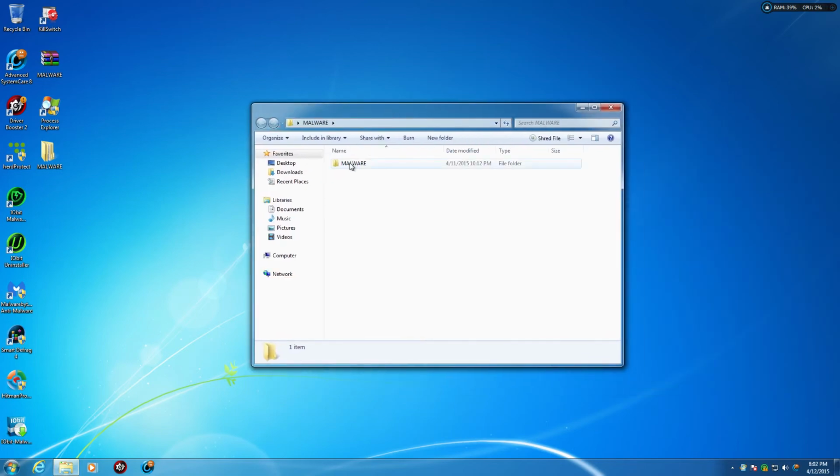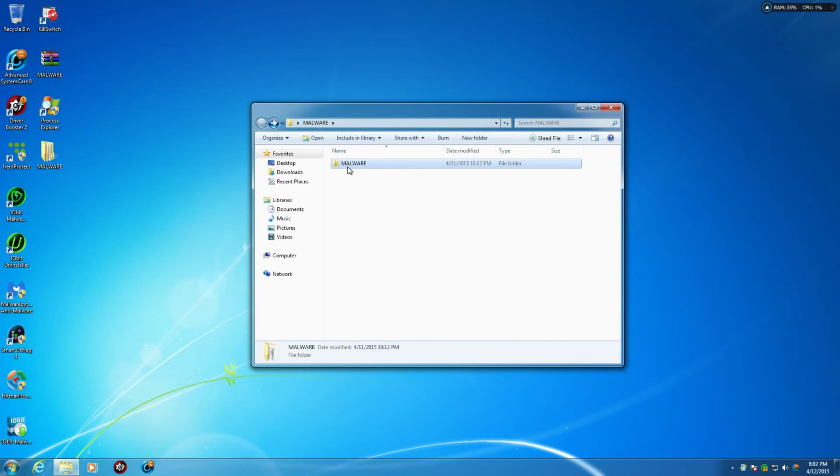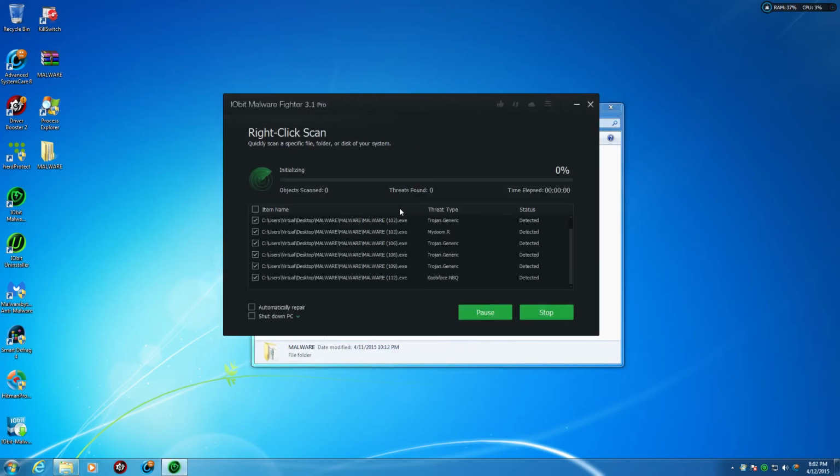Okay. Let's see what we got in here. We got 595 pieces of malware. So keep that in mind. We're going to run a scan with IObit, and we're going to see how much malware it can detect. It looks like it's going pretty quick here, so I don't think I'm going to pause the video. I know, like I said, some people don't like it, but if you don't like the long videos, fast forward. That's all I'm going to say to that, guys.